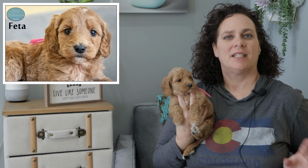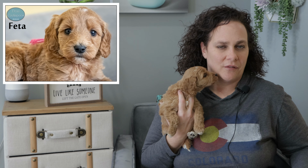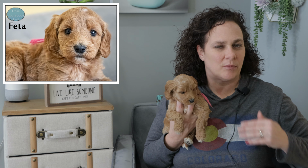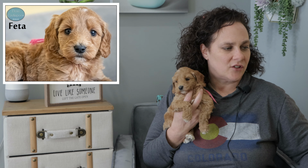As far as personality goes, Feta is spunky. If you thought Jack was spunky in the last view, Feta will give him a run for his money. She's got some energy. She's going to be wonderful for a family with lots of kids, or a couple that is interested in hiking and more energetic things. She's going to need to burn a little more energy as a puppy. She'll balance out to a wonderful cockapoo as an adult, but she's got a little bit of extra in her.